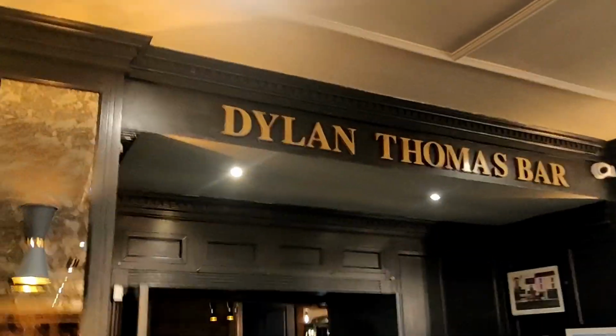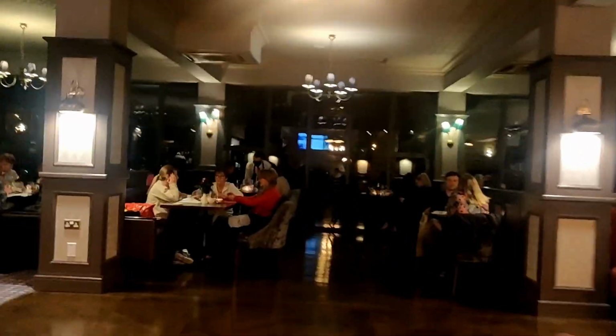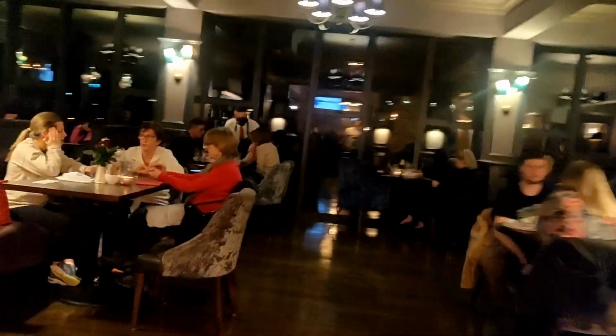Now this is the bar. If you're chilling out in the evening, this is the spot to be in. We only stayed 2 nights, granted, but we didn't bother going down to the local town because this bar had everything we wanted. Service was very, very good. There was a good selection of drinks, and also you'll be doing your eating here, and you can see the windows there. Very picturesque, looking out on that river flowing past.